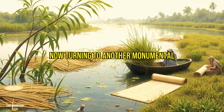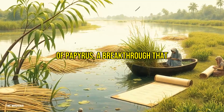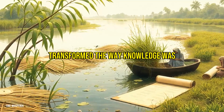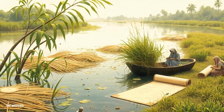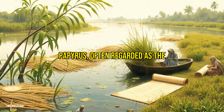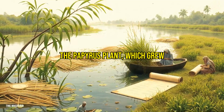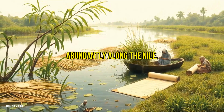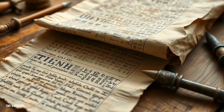Now turning to another monumental advancement, we encounter the invention of papyrus, a breakthrough that transformed the way knowledge was recorded and shared in ancient Egypt. Papyrus, often regarded as the earliest form of paper, was crafted from the fibers of the papyrus plant, which grew abundantly along the Nile. The production process was both intricate and ingenious.